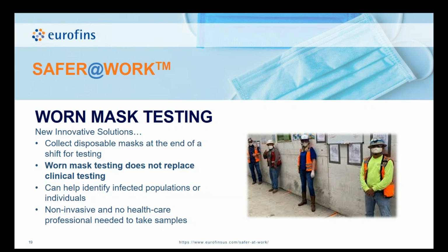For example, the worn mask testing that can be used in workplaces or on college campuses also. It works with disposable masks. So if we have a group of people wearing disposable masks, we can collect the masks and then do a test on those worn masks and potentially identify individuals in a population. I do want to point out it does not replace a clinical test. It's not a clinical test. It's still considered environmental testing, but we do have that option. It's non-invasive and another tool that we can use in our fight against COVID-19.